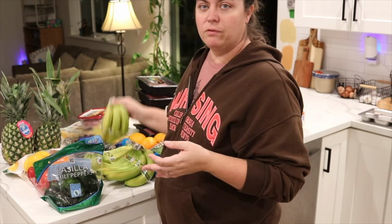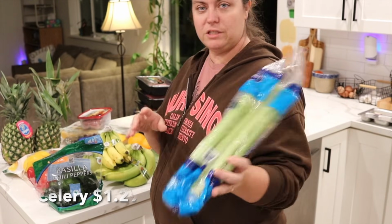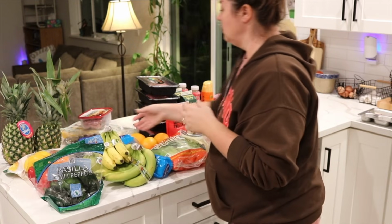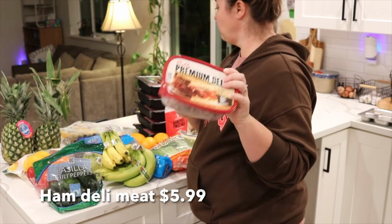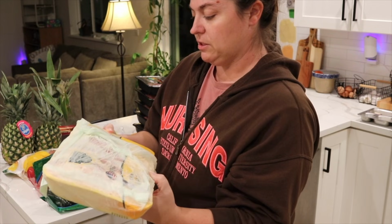Then we have 3 bunches of organic bananas, just regular celery. My kids like eating this, and then of course it's soup season, so you need to have a bunch of this on hand. We had some Black Forest ham for eating. Been eating a lot of chicken.